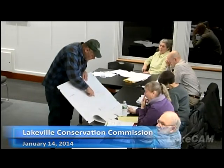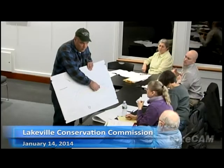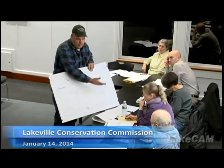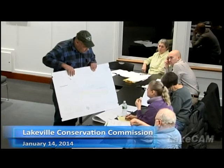Has the septic system failed? I didn't take it all apart and look at it, but it's got to be a hydraulic failure, because of where the pit structure is, in such close proximity to the wetlands. I didn't dig a hole with a machine back here, but I know that the groundwater is high here because the wetland's right there.